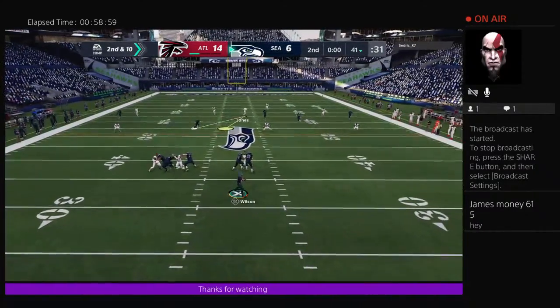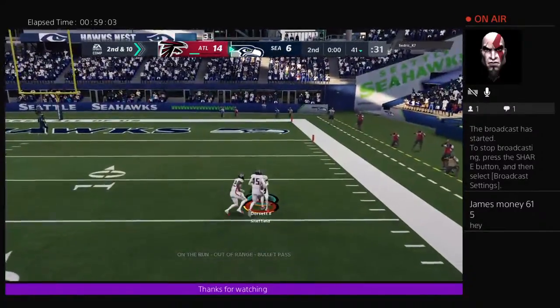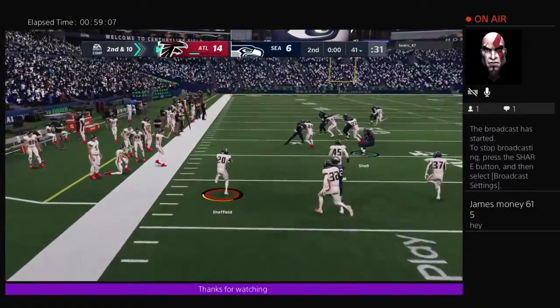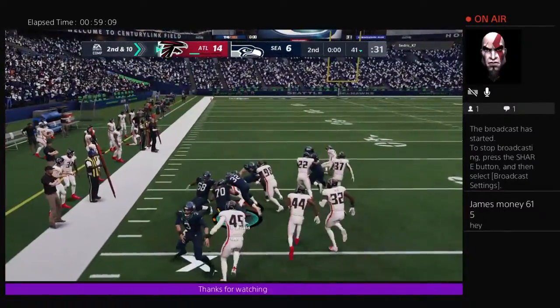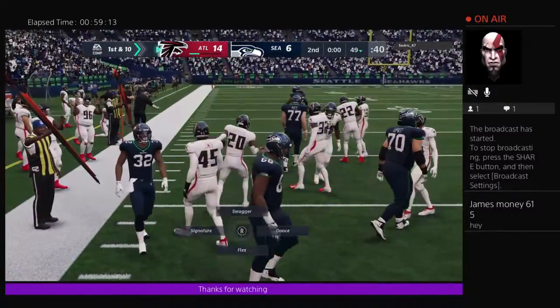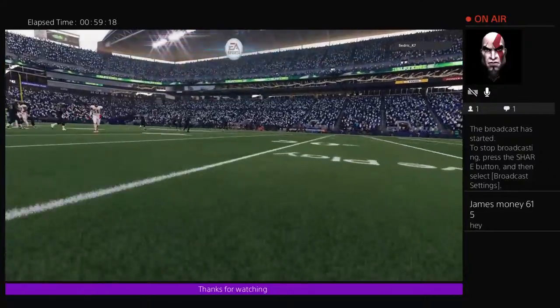Final play of the half. It's Wilson. Escaping the pressure right. He's going to air it out for Dorsett. And he will be brought down as time has now run out on this first half of action. First half in the books.